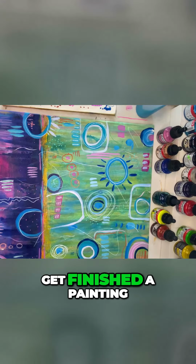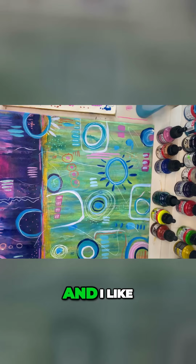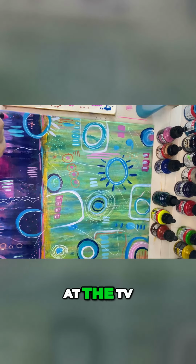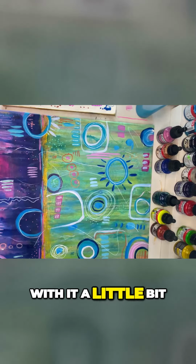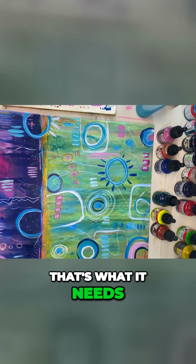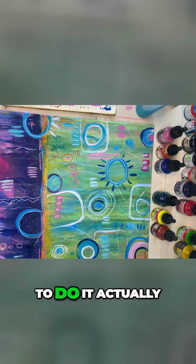And quite often I'll get finished a painting. Well, it's never ever really finished, but you'd think it's finished for a while. And I like to stick them in my living room next to my TV, so I'm looking at the TV, I'm also looking at my painting, and it gives me an opportunity to live with it a little bit. And then I go, okay, that's what it needs. It needs a little bit more of this or a little bit more of that. And that's a good way to do it, actually.